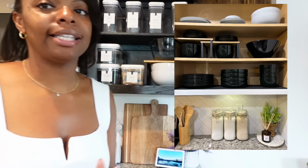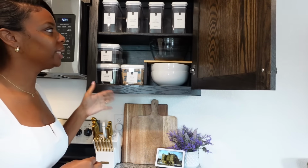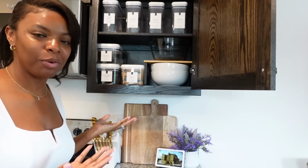But this is my cabinet. This is what I use in my cabinet every single day. And this is what it looks like before it gets filled completely up. And that's cabinet number 1.